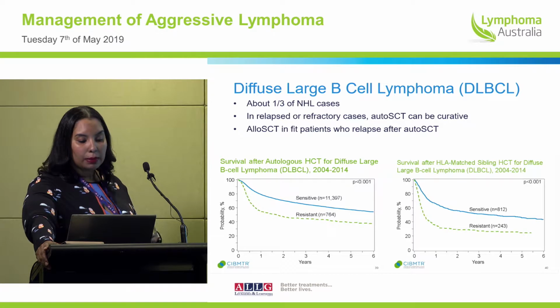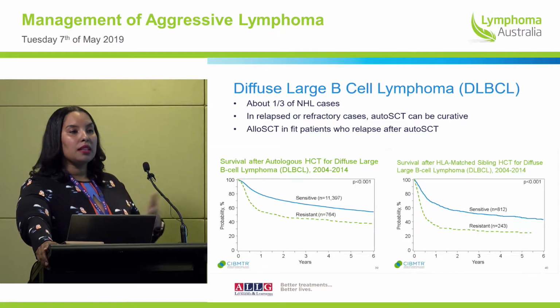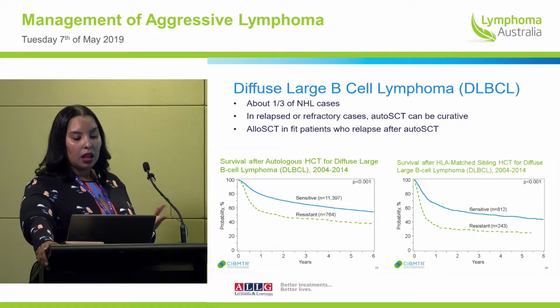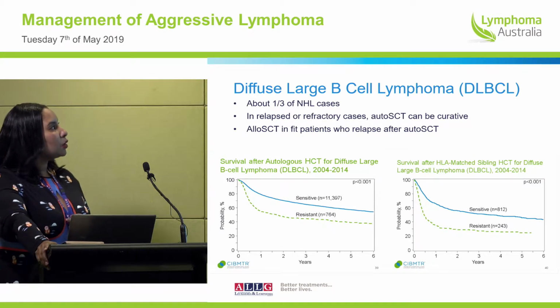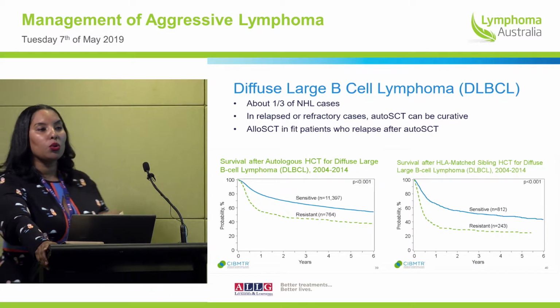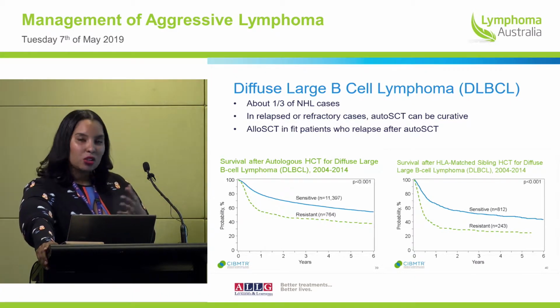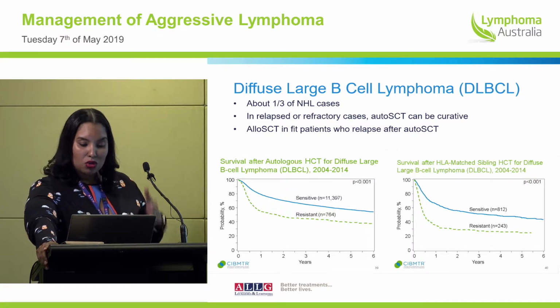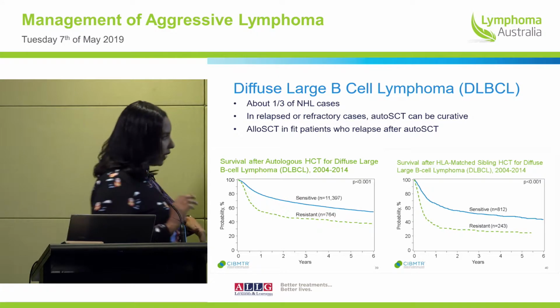We use transplant, particularly autologous stem cell transplant, in the relapsed refractory cases, in patients whose disease has come back after chemotherapy, and the idea is to cure these patients. We would only use an allogeneic stem cell transplant in fit patients who relapsed even after an autologous stem cell transplant. But that strategy is not a good strategy, and I'll explain from these graphs here.